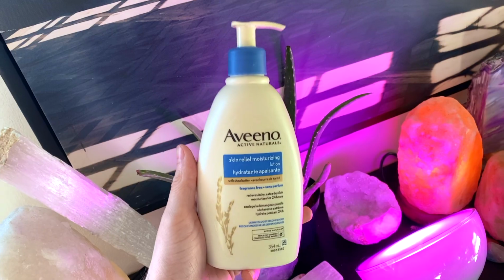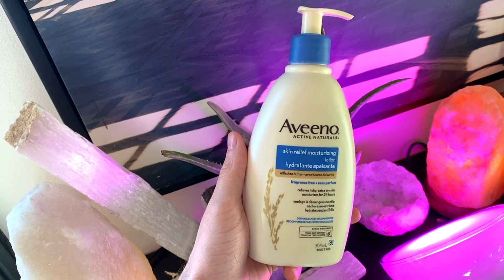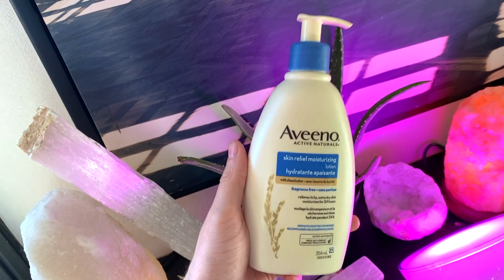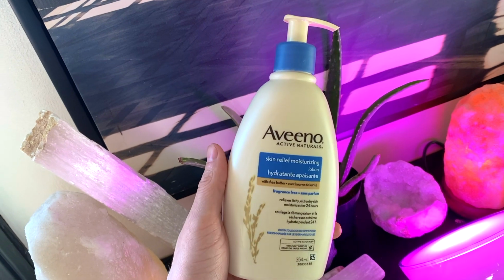Now, you guys may recognize my favorite body lotion. Every time I can buy this with a no-name brand, I always tend to do that, but this winter I just decided to treat myself to the actual Aveeno brand.